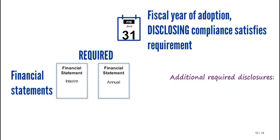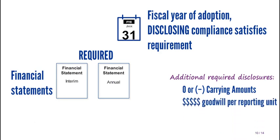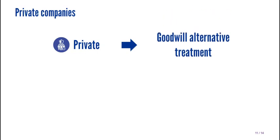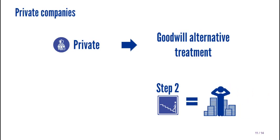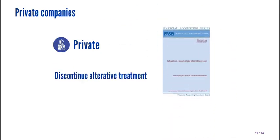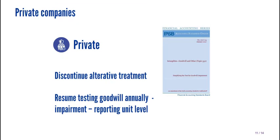In addition, entities are required to disclose reporting units with 0 or negative carrying amounts, the amount of goodwill allocated to each of these reporting units, and the related reportable segment. Many private companies may have adopted the alternative treatment for goodwill because they find Step 2 of the general goodwill impairment test too burdensome or costly. As a result of this new ASU, some private companies may wish to discontinue applying the alternative treatment and resume testing goodwill annually for impairment at the reporting unit level.